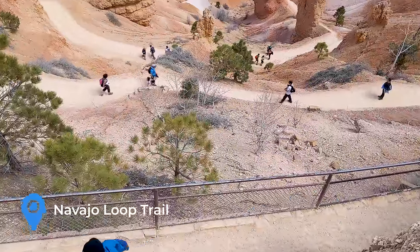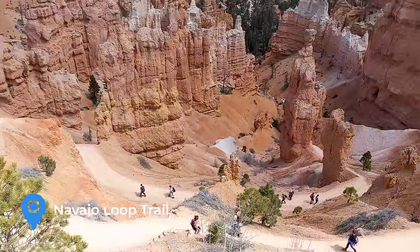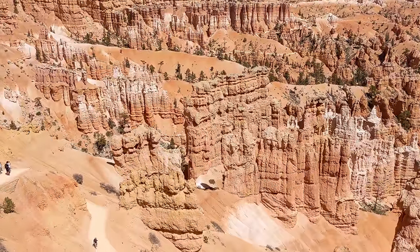Most of the hiking trails are also found in the Bryce Canyon Amphitheater area. One of the most popular is the Navajo Loop Trail, which begins and ends at Sunset Point.